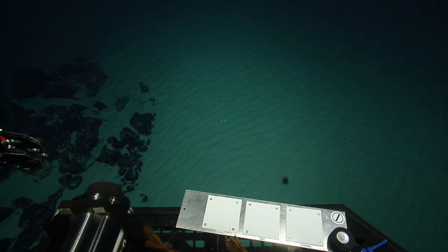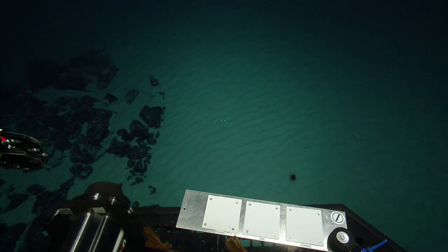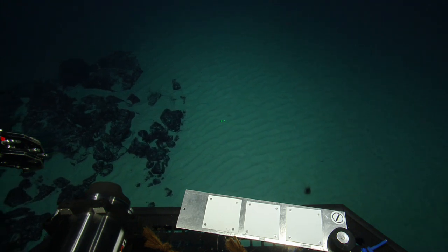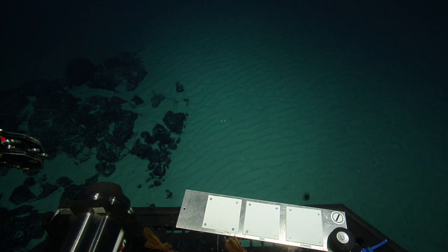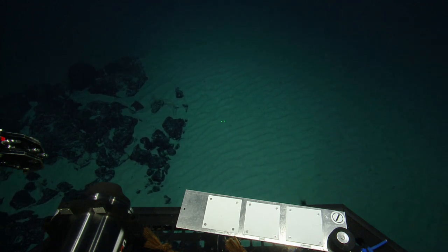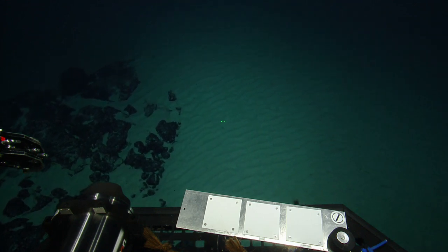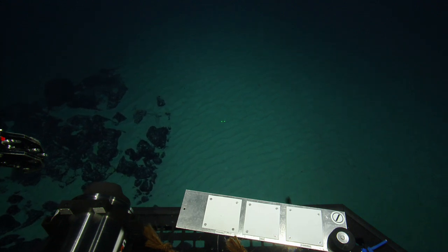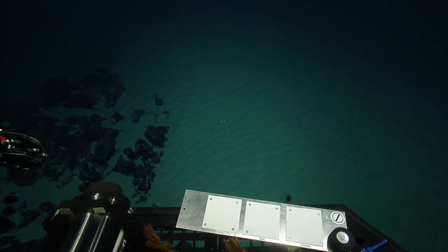Okay, we're ready to go here. The pilots just informed us that they're ready. So now, guys, we're going to get the calibration targets from the basket on the side, the one with the handle, and drop it somewhere flat at your discretion.